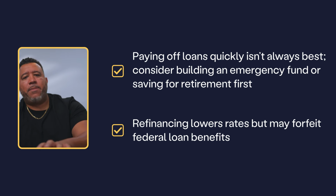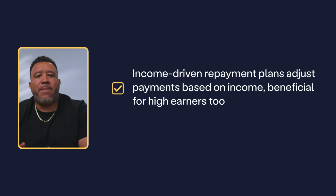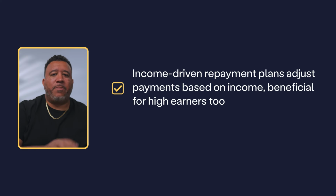Now, speaking of repayment options, you might have heard that IDR plans are only for those who can't afford their payments, these income-based options. Actually, income-based repayment can be strategic tools for managing your overall financial picture by adjusting your payments based on your income. Even if you're a high earner, you can get into these plans.